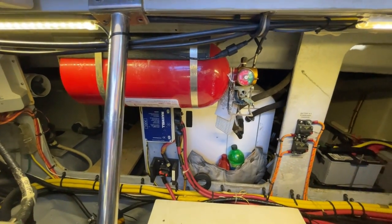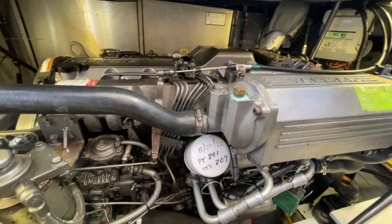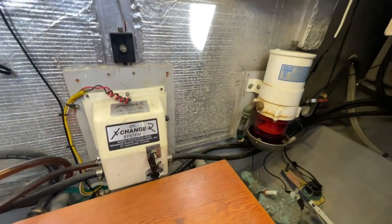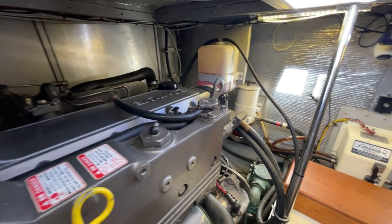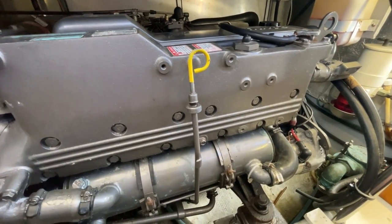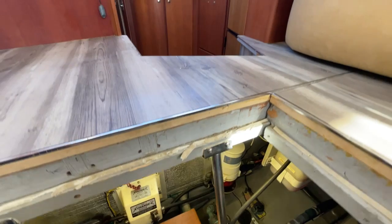We have our Halon fire suppression system there. Here's our starboard Yanmar. Get your Racor filters there and there for easy access. Really nice clean engine room. That's what I always like to see. All right, let's hop on out and snoop around the rest of the boat.